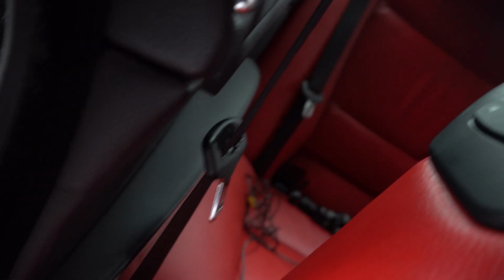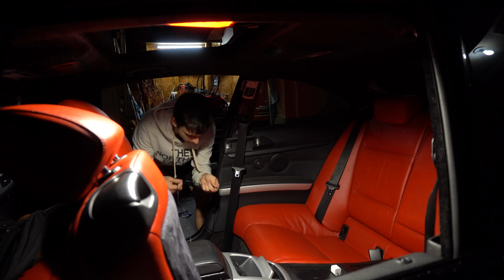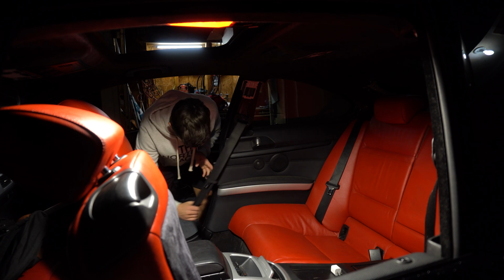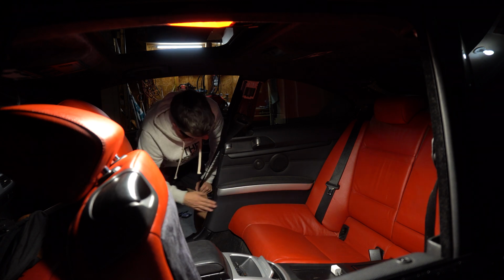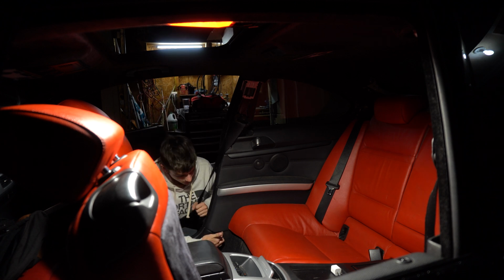Alright, so I have all this wire tucked down through here. I just took the rest of the wire and threw it in the back seat. So all I'm gonna do now is put this panel back right here. Now that we got the wire pulled all the way to right here on this piece, the next goal is to try to get it to the seat right here. You don't actually have to take this whole thing off, I don't think. I think you can get away with just putting it under here.